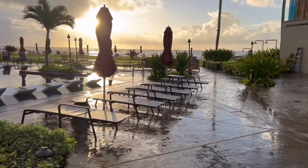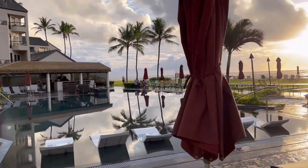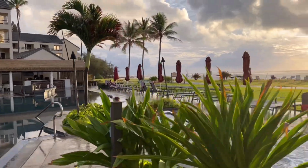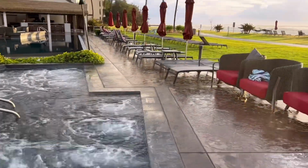There's plenty of seating, lounge chairs, and day beds next to the pool. The pool itself is meant for wading. There is no deep end. There's also a hot tub at the edge of the property.